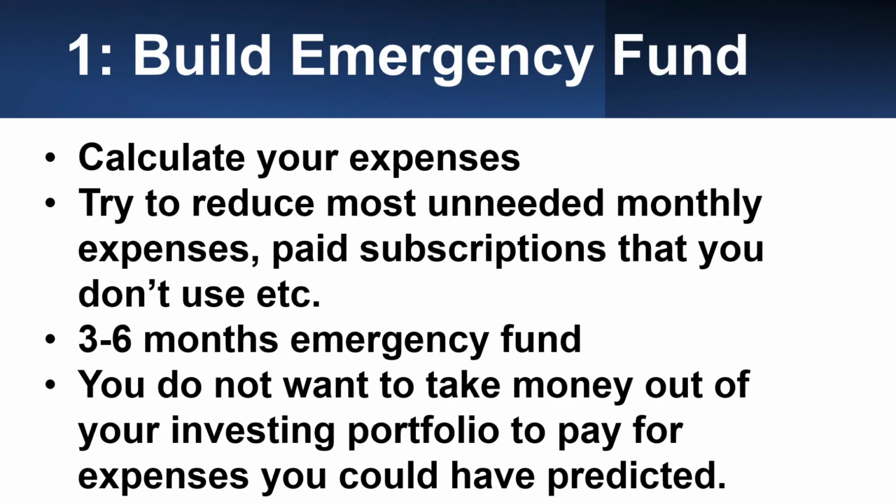So in order to be able to do that, you need an emergency fund, a cushion built with cash that is somewhere else rather than your portfolio, and you can use that for expenses that you haven't predicted, such as your car breaking down, an unfortunate accident, something like that. So first of all, you need to calculate your expenses. Obviously, a person that has a wife, a couple of kids, and a house mortgage is going to have many more expenses, and therefore the emergency fund needs to be much bigger than for a person that is a student living with the parents and only paying like £200 to £300 a month for whatever they want, right?